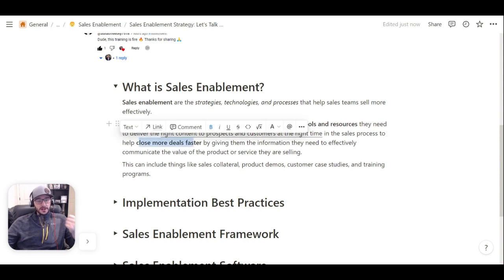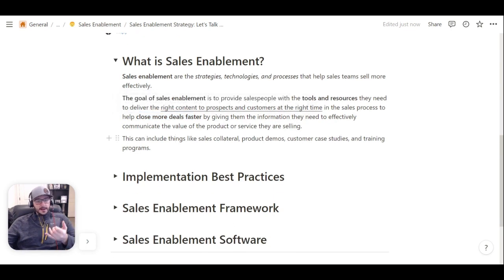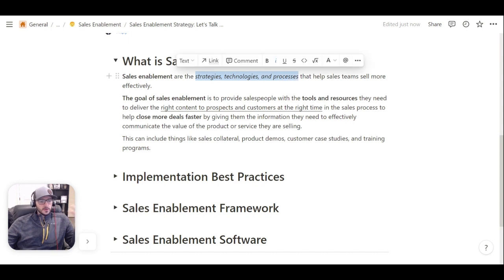And we're trying to do it as efficiently as humanly possible. So there's going to be things like collateral, demos, case studies, training programs, all that kind of stuff. So that's sales enablement and what it is. And mostly it comprises really these three things. And ultimately, we're trying to get more sales, right?